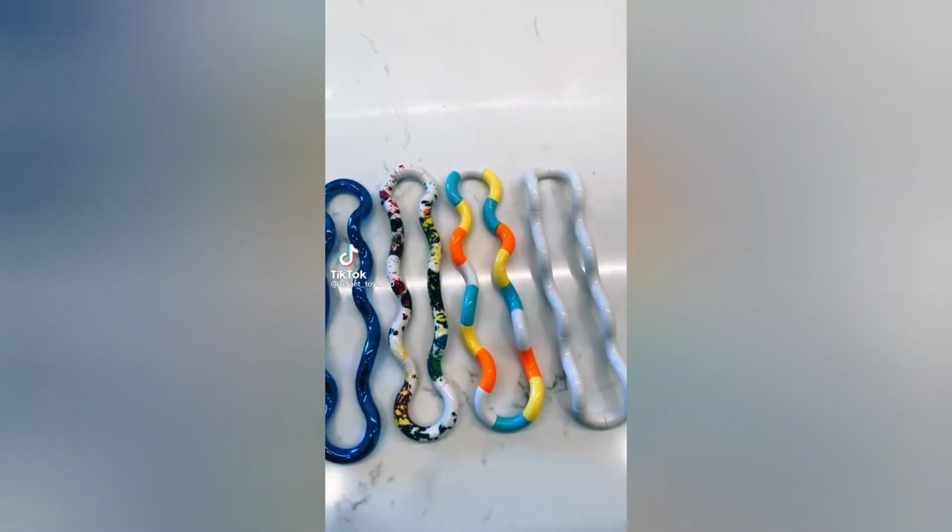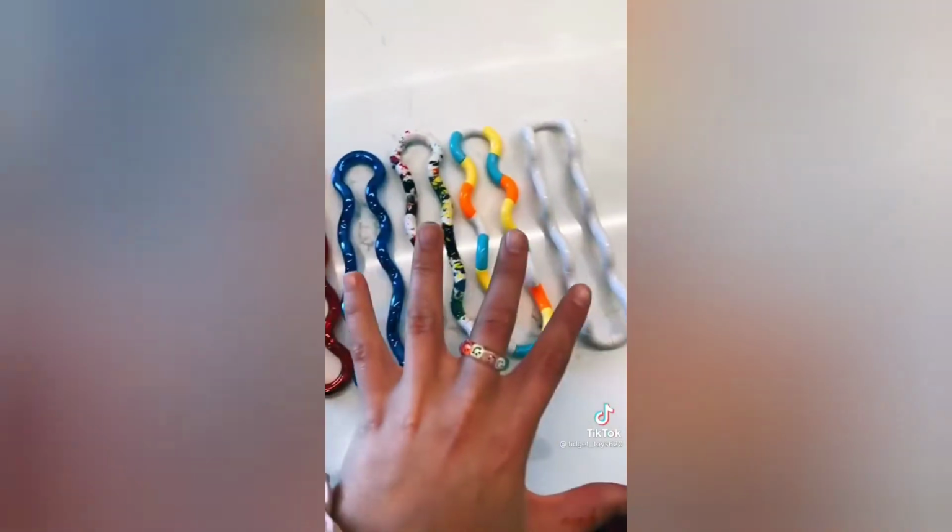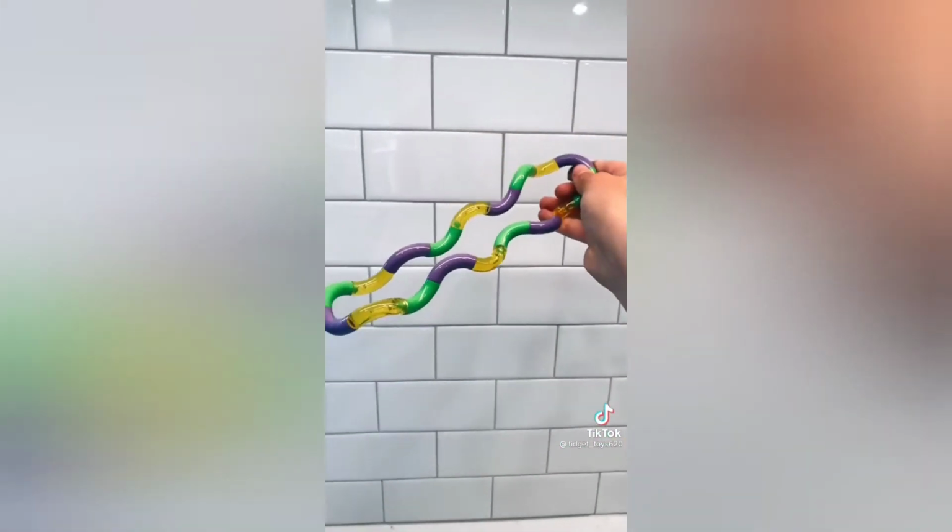Today I'm going to be showing you all of my different types of tangles, including my knockoff tangle. Here are all the different types I own. I have many duplicates of the crush tangles and the metallic tangles, but this is all of them. Starting off with the palm tangle.